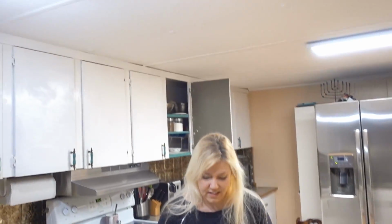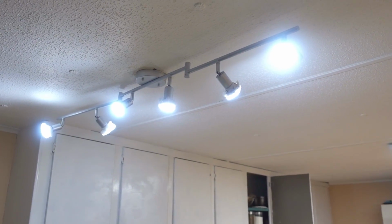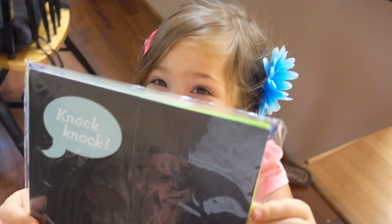What it's for is diffusing, because these are 800 lumens per bulb, which means it's extremely bright. Very bright. So it makes very harsh shadows. But look at Abigail.